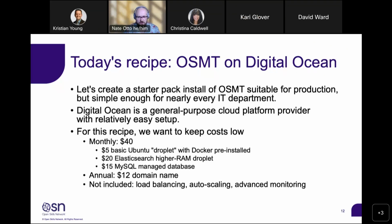And this will work on a bunch of different cloud service providers, but I'm going to show you some examples using DigitalOcean, which is a general purpose cloud platform provider with really easy click-through setup for different resources. And then you get in and SSH into your servers and accomplish some of the goals. So as I mentioned, we want to keep costs low.